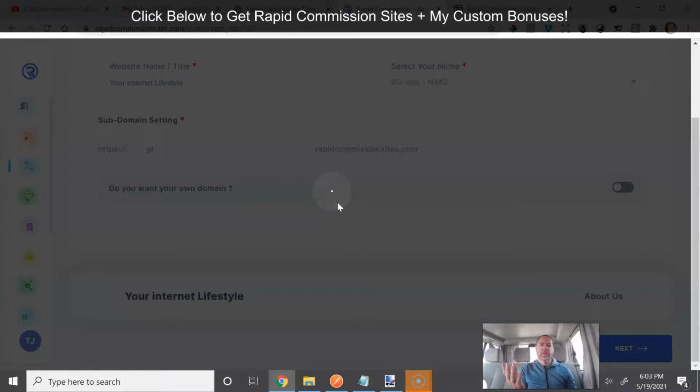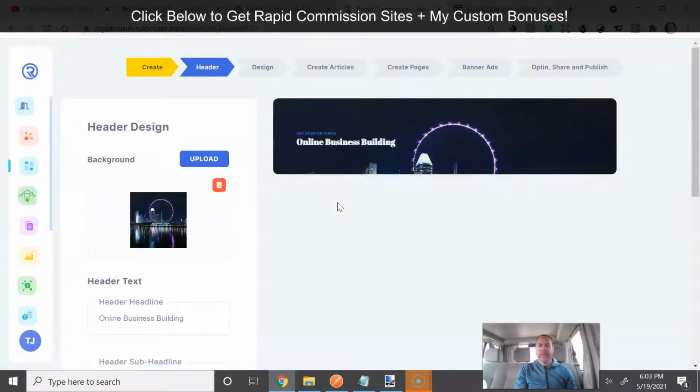This page load-up is a little slow, and part of that is because I'm using a hotspot for internet. All right, so here's what we do. On this page, all you do is set the header. Then we do some design stuff, where you say, I want this font and this color. Then we do the articles and pages. Fundamentally, they set up your terms of service and privacy policy pages for you. This is where you can do banner ads. And this is where you add the integration we talked about for your autoresponder and your social media, so that things get shared and published as your articles are created.